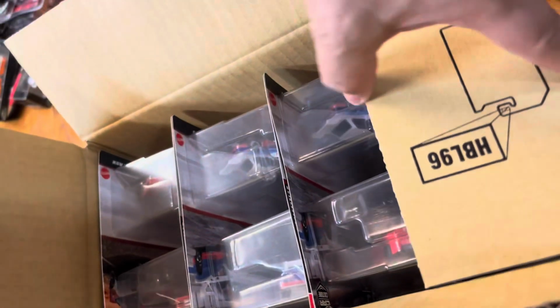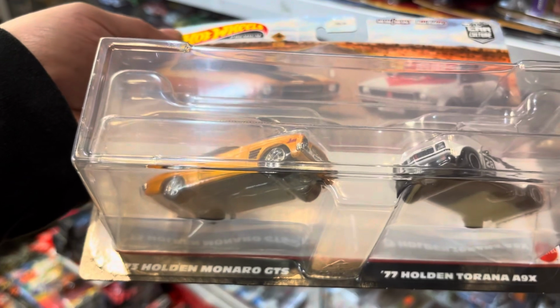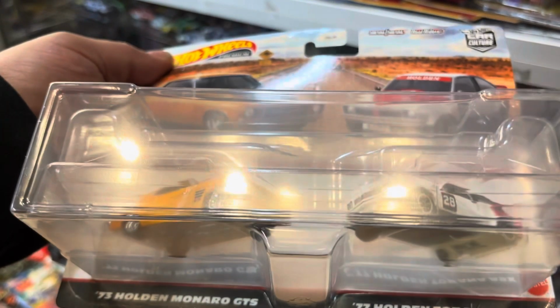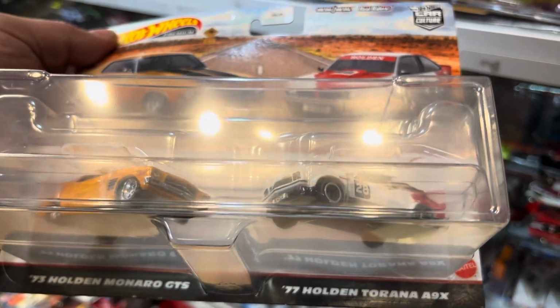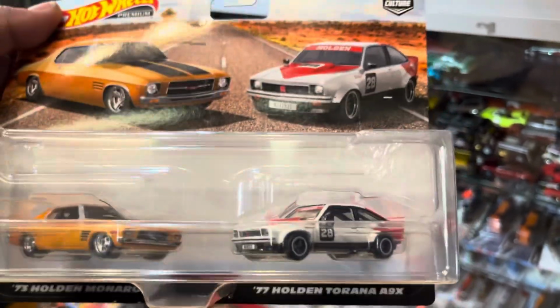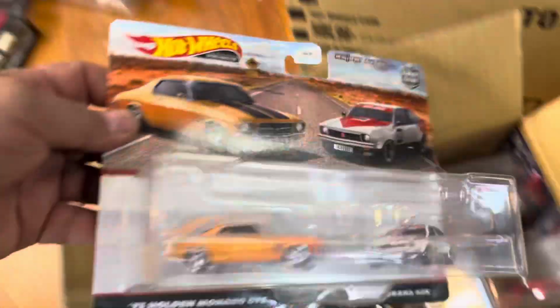Oh, wow. This is awesome. Surprise. Wow, look at this, guys. Wow. 73 Holden Monaro GTS. And 77 Holden Torana A9X. Cool stuff. All right, guys, let me see what else. Another one right here. Oh, this is nice. Look at that.